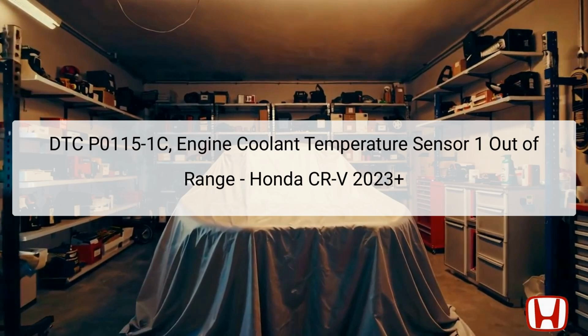This sensor is generally located near the thermostat housing, which is connected to the engine cooling system. By determining the coolant temperature, the PCM can make informed decisions regarding fuel mixture, timing adjustments, and emissions control. When this sensor reports an out-of-range voltage, the PCM identifies it as an abnormal condition and stores the DTC to alert technicians for further investigation of possible faults. Addressing this code promptly is crucial for maintaining optimal engine performance and preventing overheating or other engine-related issues.